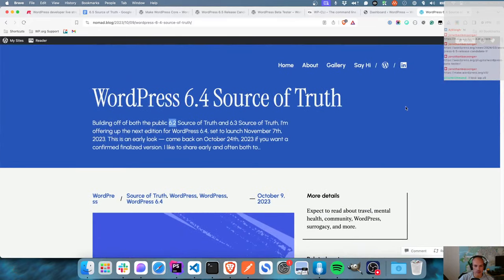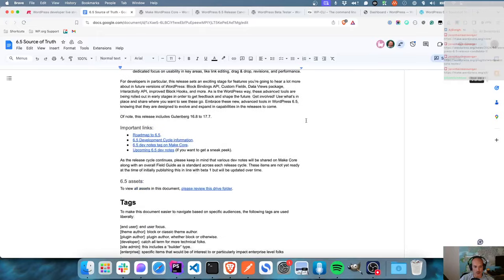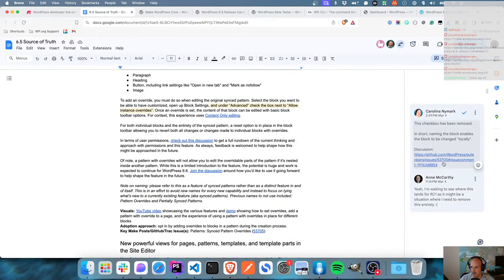At the moment, she hasn't published this to her blog. She's still got it in a working document. She is very open about saying this is a public document, so please be mindful of the fact that a wider audience than you might think can participate in what's shared here. She uses this as a living document. She makes changes as she goes. She leaves comments for folks. Folks leave her comments. So there's an example here of a comment where this was removed and she's waiting to see what happens in RC1 to update this. She might have to move the whole section.